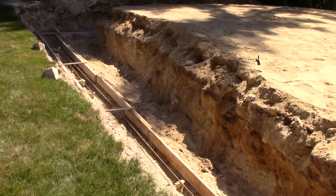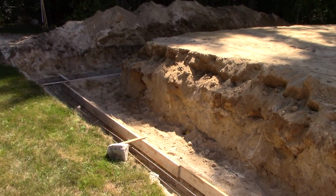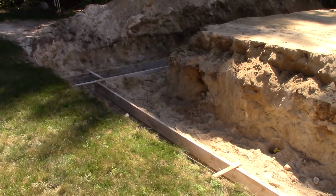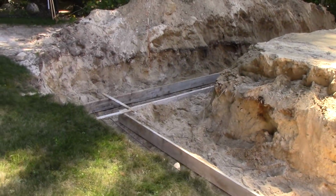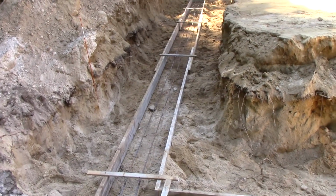We'll get good news and bad news. Good news is we're moving right along. Bad news is I don't have a way to get concrete to this back corner via a truck, so that's definitely jacking the price up a little bit.